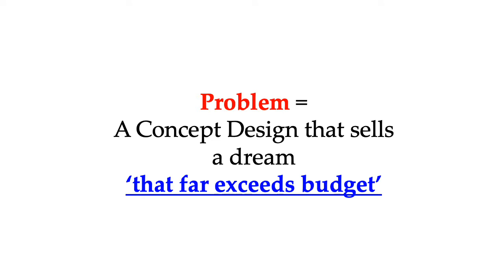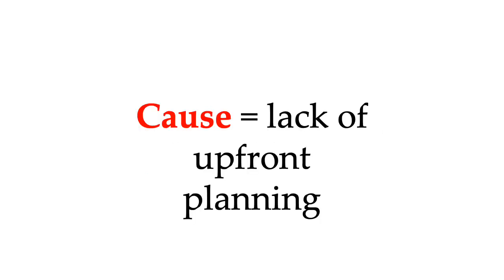And that is creating a design that far exceeds the budget to construct it. It's not the dream. That's not the problem. No matter the size of your project, every design has a constraint of having to meet a budget. So what causes a design to go so wrong? There are many reasons projects might not come in on budget, but by far the number one reason is lack of planning in the early phases.